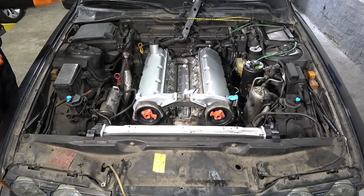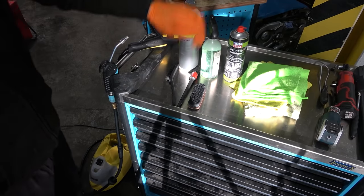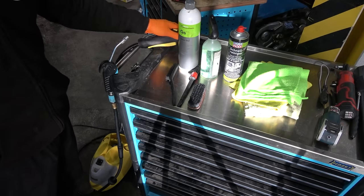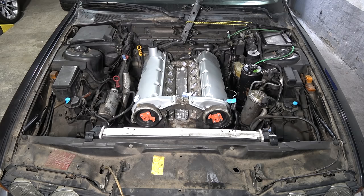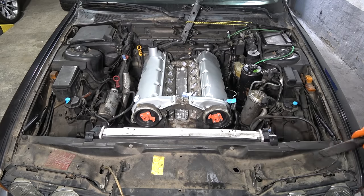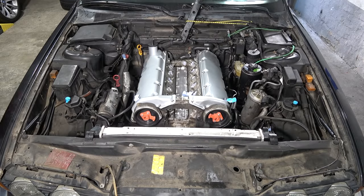This is by far my least favorite part, but it needs to be done. So let me show you my arsenal. All-purpose cleaner, brake cleaner, carbon fiber towels, brushes, compressed air, and I also got a small steamer. So time to make this engine bay nice and tidy. First, vacuuming. So now you're gonna pre-soak everything.